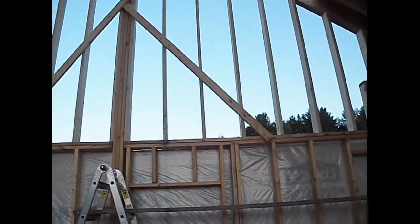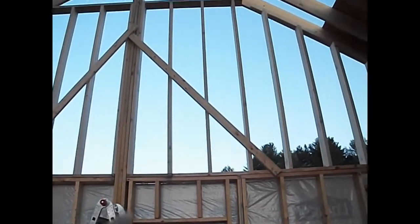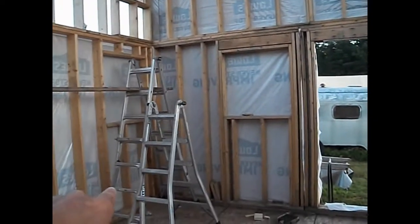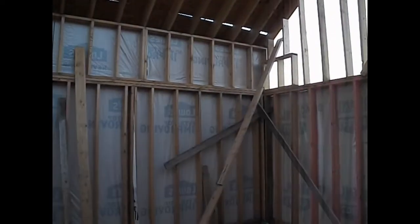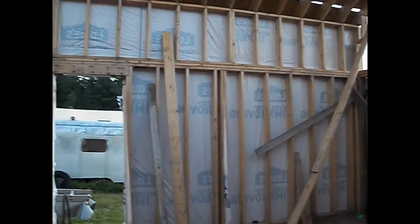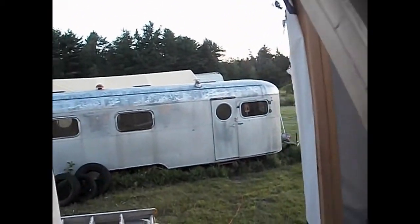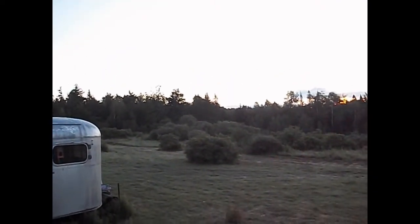And again, as I mentioned in the last segment, that little triangular area there is going to have a small window, as is that spot right up there, because that's going to be a bedroom. Over here is going to be the bathroom, and above is going to be a loft, and we should be able to reach the window from the loft. I hope. Maybe not. We'll see. Figure something out. It might even end up being just exhaust fans or vents or something. Something to let the heat escape during the summer.